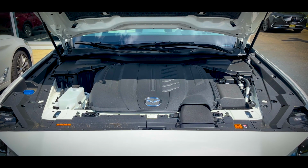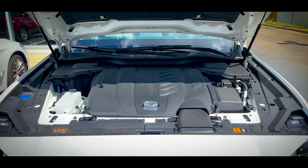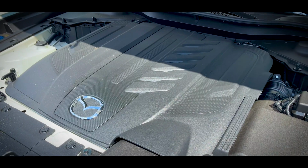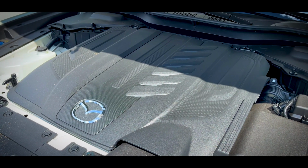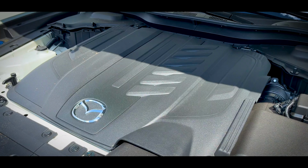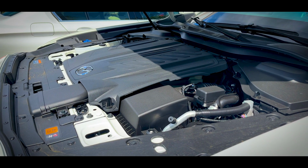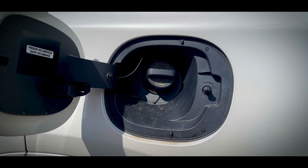Taking a look under the hood here is a 3.3 liter turbocharged inline 6-cylinder engine, putting out 340 horsepower and 369 pound-feet of torque, and that's paired with an 8-speed automatic transmission with all-wheel drive. 0 to 60 takes 6.6 seconds. Fuel economy ratings are combined 25 miles per gallon, that's 23 in the city, 28 on the highway, and the capacity of the fuel tank is 19.6 gallons.